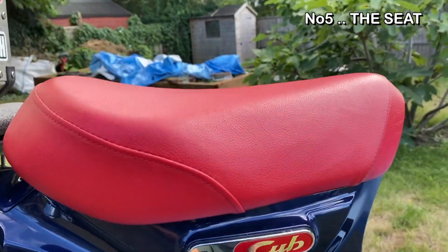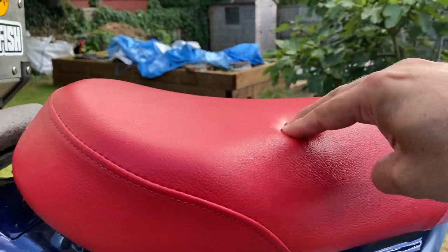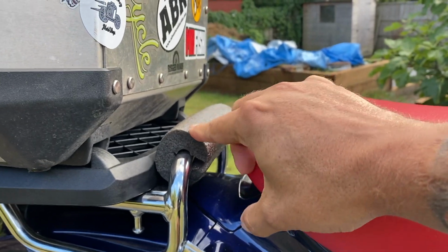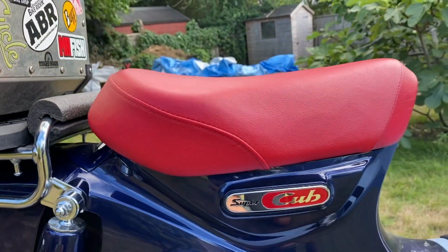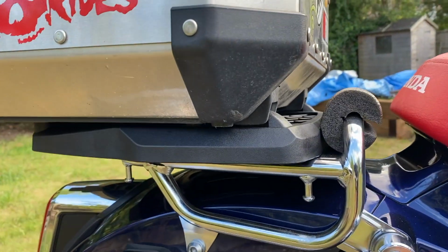Now, it's a lovely looking seat. We do like it. It's very comfortable here. It's nice and squidgy here, but when you're tall, you sit back here. That's why I put this little bar pad on here. It makes it a little bit more comfortable when I'm there, but it's very uncomfortable for us tall folks, you see. We need to be sitting around there, but we can't.